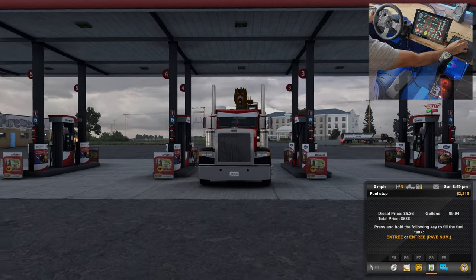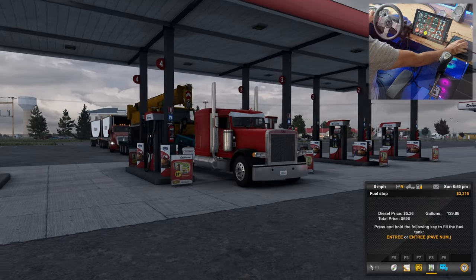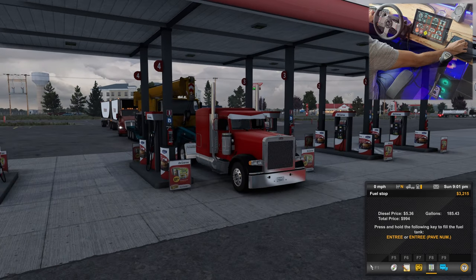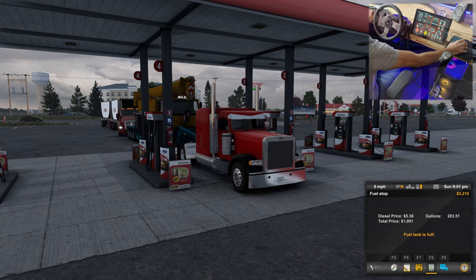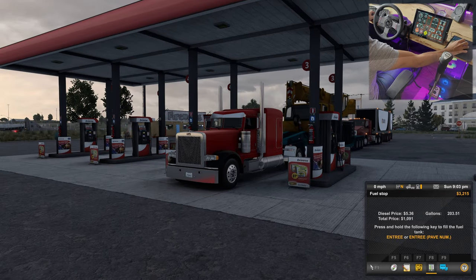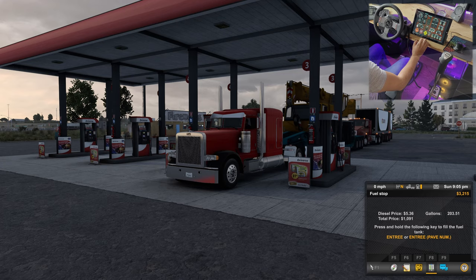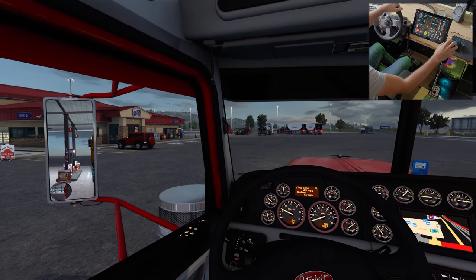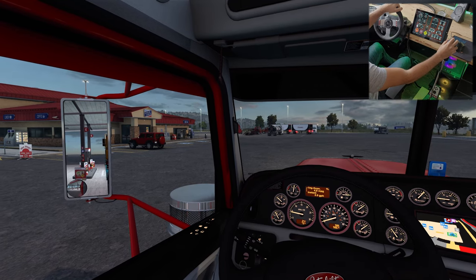Guys, look, our money, 3,200. So that means our driver brought us some money. That's amazing, man. So $1,000 right now just for the fuel. So guys, we need to make money and let's hit the road. If you like night drive, you'll be happy.